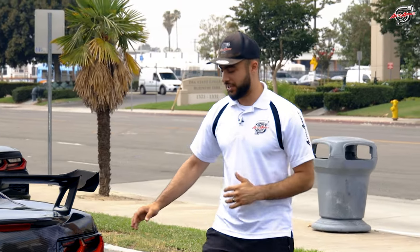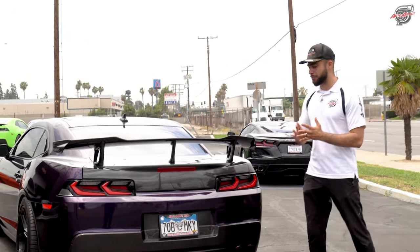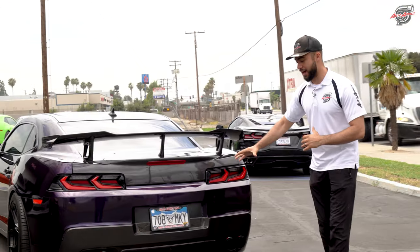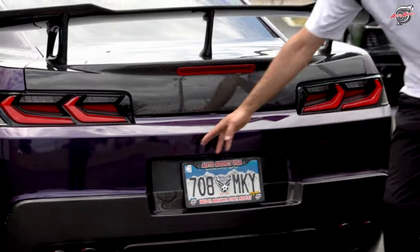Our beautiful signature touch Velux taillights, 3D aggressive bright LED reverse, brake, turn signals, and nighttime running. One of my favorite go-to taillights when it comes to 14, 15 Camaros. Going downhill, lastly, the bumper is wrapped in midnight purple and the license plate surround is in satin black to contrast it just a little bit.